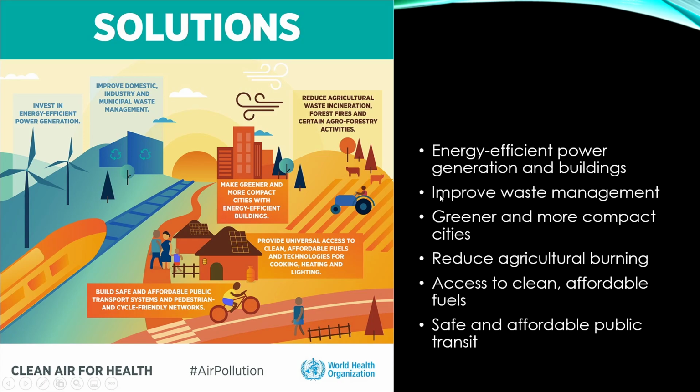So these all kind of just break down into these main points here. So these are some important points to keep in mind, as you are going to need to be able to help provide solutions or possible viable solutions to help reduce air pollution. And these are all great ways to reduce the air pollution in our atmosphere.